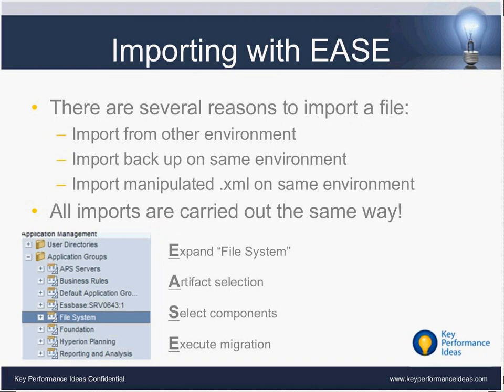First, what you're going to do is expand the file systems node. That's the E. And then you're going to do your artifact selection. That's A. And then select which specific components you want to import, which is S, and then lastly, click on Execute to begin your migration. Now, this is a simple way to remember the steps necessary to conduct any LCM import.